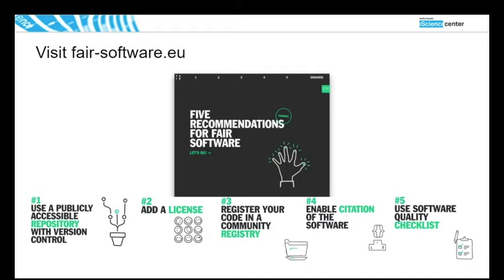the eScience Center together with DANS developed a website which provides recommendations for FAIR software. These recommendations are simple and easy to implement, and they basically make your software more findable and help others find and reuse your software a little bit more. So this helps your software move a little bit more in the direction of being reusable. The recommendations are here.